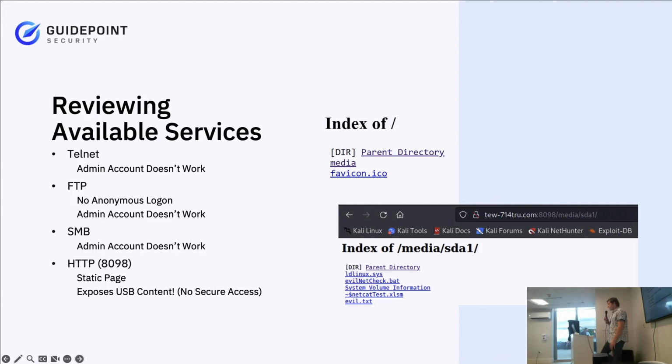Looking at the other HTTP service outside of the normal one on port 80, the one on port 8098, I was presented with a basic static page, and when we plug in the USB drive, it actually loads in this media directory, which ultimately loads all of the content of the USB drive. So this secure USB drive sharing feature they have is already debunked, it's already completely vulnerable, and it has no secure access right off the get-go.